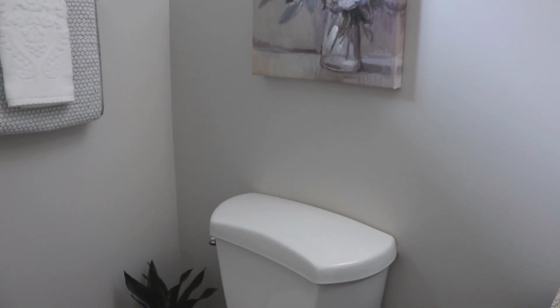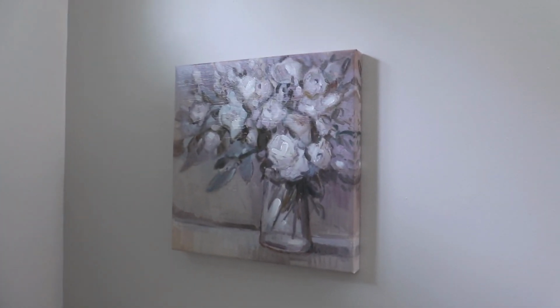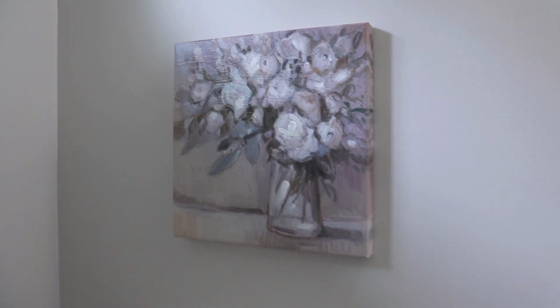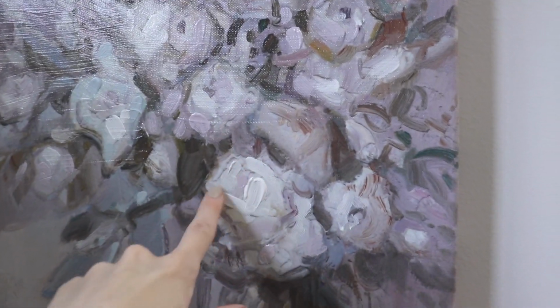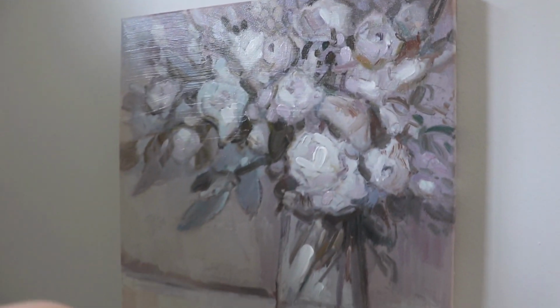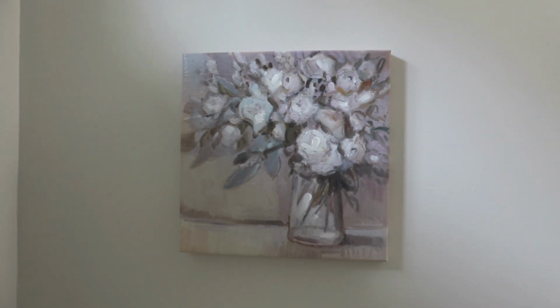Coming over to the wall above the toilet, we have a painting that I also picked up from Winners or HomeSense, and it was really inexpensive. It was $19.99, and what I really like about it is a pastel, kind of an oil painting. I really like the colors. It's got gray, purple, blue, but everything is very subdued, which I like.